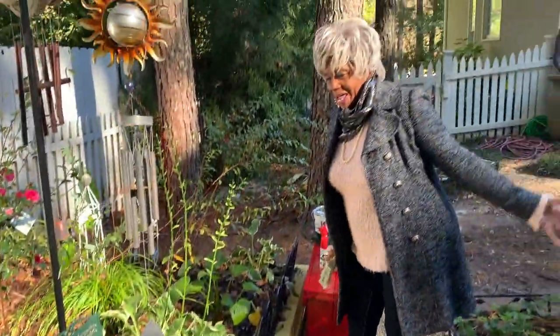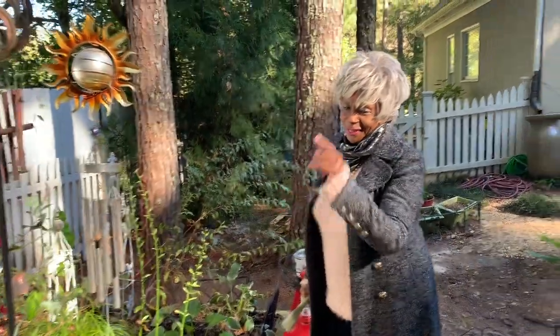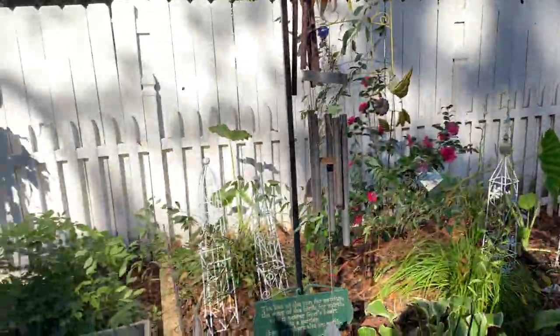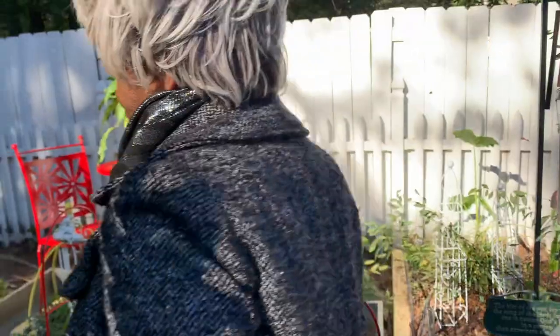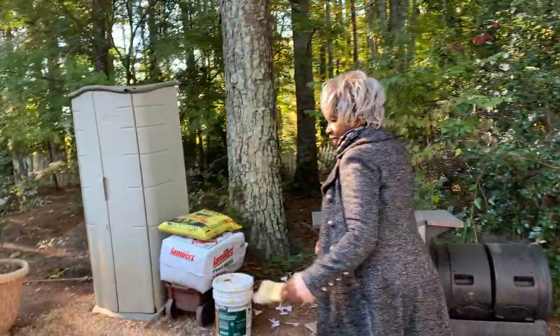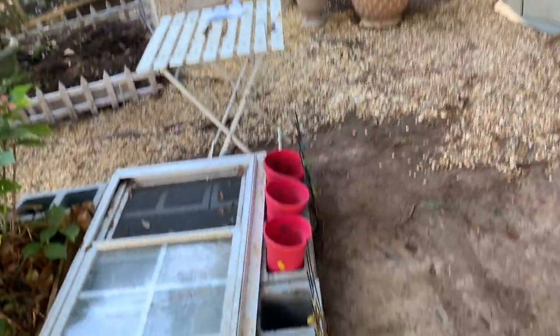Then I pulled the pallets over here. There's a way to do it so you don't hurt yourself. And then I got some more paint. Next time you see me, I'll have all this fixed up. And that's another project I'm waiting on. This paint.